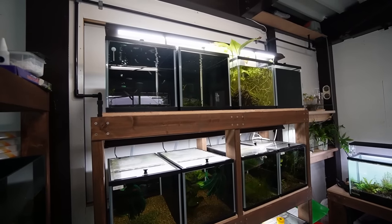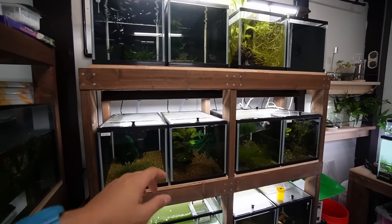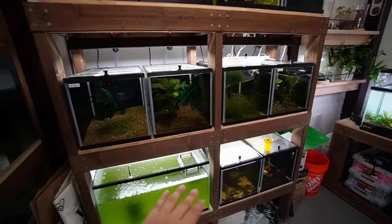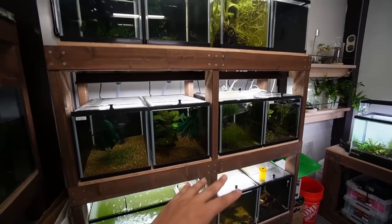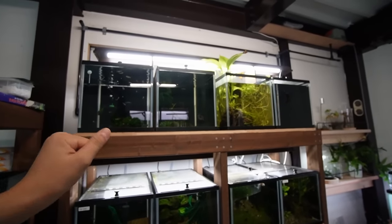But I don't know, to make me feel better, I'm thinking of having a 2 foot tank here. So 2 foot tank, 2 foot tank, 2 foot tank, 2 foot tank, and there'll be four tanks, and then we'll have these ones just the way it is.